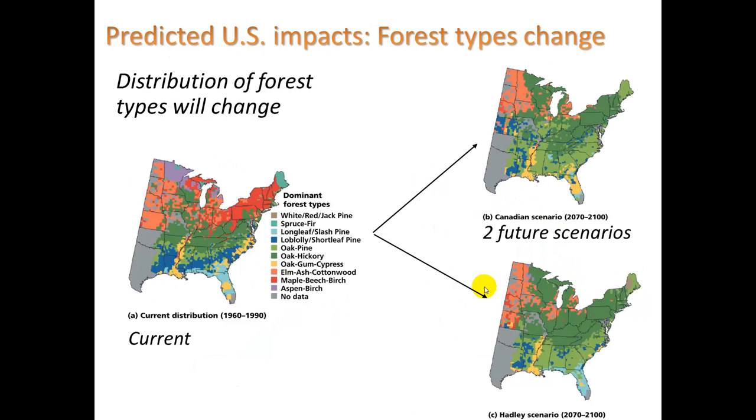Predicted U.S. impacts, forest type changes. These are just showing how some trees are going to be migrating, and to point that out, let's just pick these blues. They kind of stand out, right? These blues are the shortleaf pine, and they are migrating up here to higher latitudes, further north. Or we can take the reds here. They're also migrating further north.